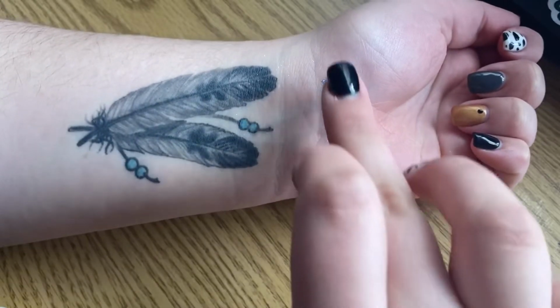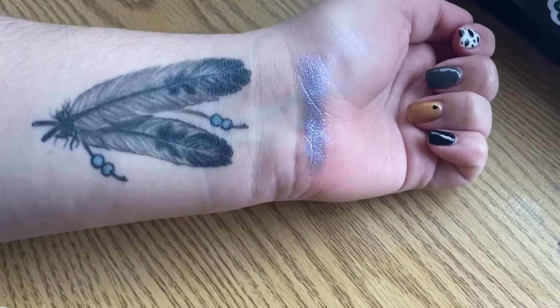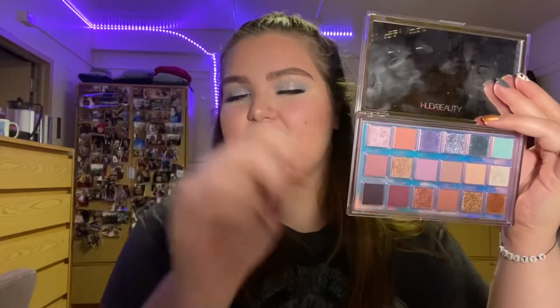This is the glitter formula in this palette, and I was a little scared to use this because I'm not a huge fan of pressed glitters being in eyeshadow palettes, because they're not supposed to be put on your eyes, so why would you include it in a palette? I mean, I still put them on my eyes because I'm gonna get use out of it, but if they're not intended for use on eyes, why would you put them in an eyeshadow palette? That doesn't make a lot of sense to me. But something about this formula is so nice. It's more like a jelly formula, and so you don't get a huge mess when you put this on your eyes. This color is beautiful too.